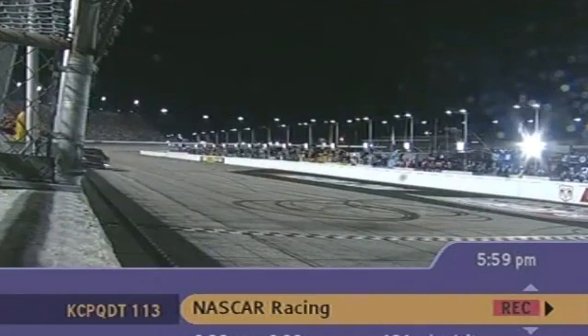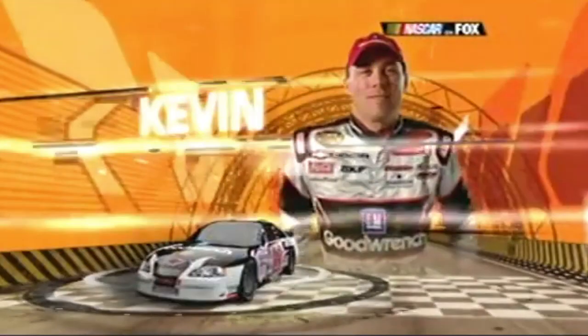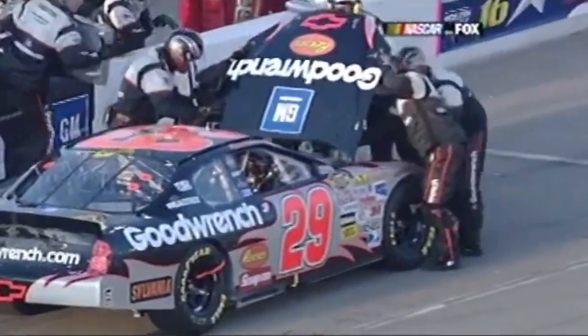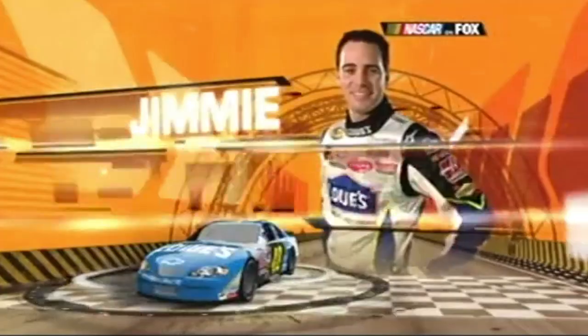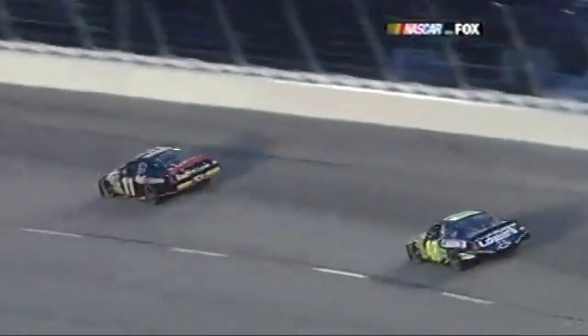93 laps to go. Kevin Harvick came in red hot, 5th in points, but the track too tough to tame. Jeff Hammond tamed his car in a hurry. Yeah, the track itself basically came up, put a hole in the radiator, made those guys go behind pit wall, make repairs, and right now it's been a long night for him. He's 16 laps down. Jimmy Johnson, points leader, coming in, started 25th. Yeah, but he went charging up toward the front, and right now he's running 2nd behind Matt Kenseth. A good recovery by these guys.